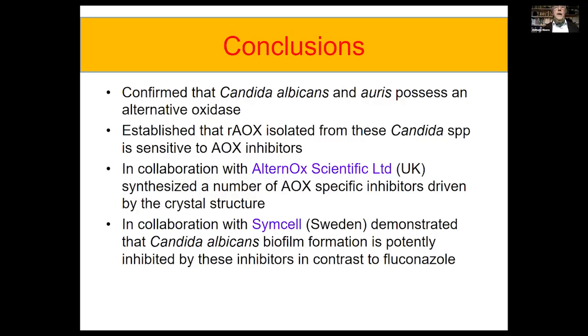So what we've done over the last year, even during lockdown, is to confirm that both Candida albicans and auris possess an alternative oxidase, and that this recombinant AOX is sensitive to inhibitors that we have developed. In collaboration with our spin-out company, we've developed quite a number of these inhibitors, and the inhibitors themselves have been driven by the crystal structure. And in collaboration with Symcell in Sweden, we've demonstrated that these inhibitors drastically inhibit biofilm formation, in contrast to the use of fluconazole.